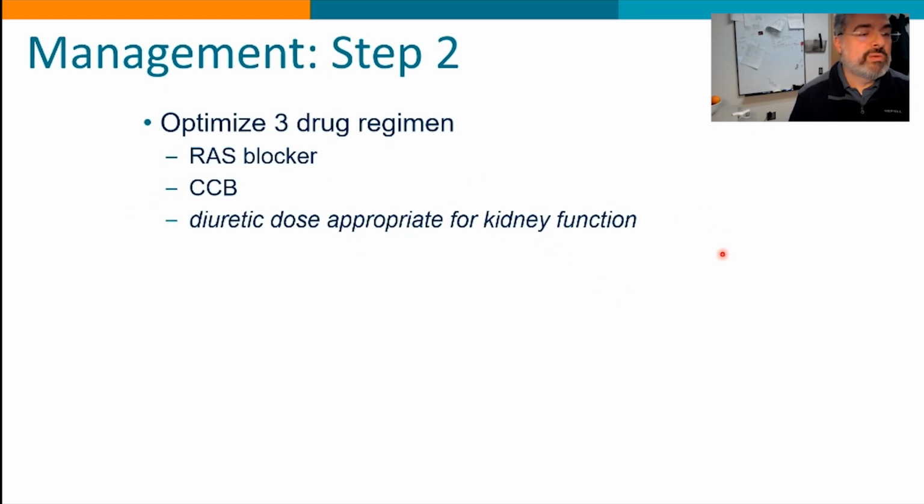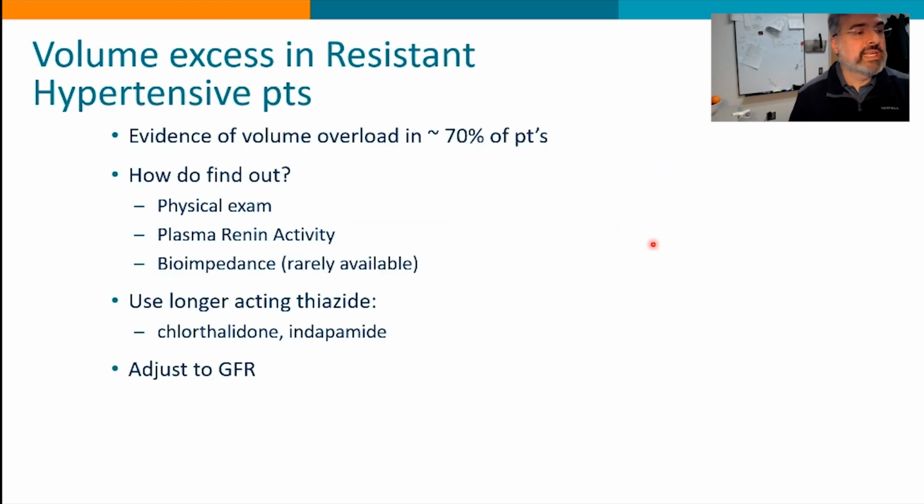And then we look at diuretics. We want to make sure that they use a long-acting thiazide, like indapamide or chlorthalidone. We rarely use hydrochlorothiazide because it's definitely less potent. And then assess volume status in these patients. And I've got to tell you that 70% of the people that show up to your clinic with resistant hypertension are usually volume overloaded. You might not find the edema and the gross volume overload, but if you were to do some testing, you find out that these people are retaining salt and water.